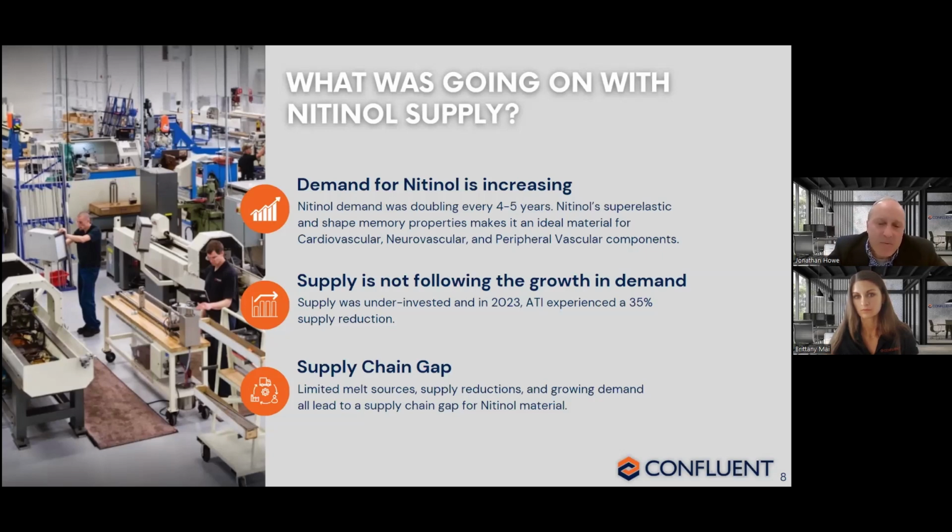And then really supply, as we talked about and framed up in that second slide, is just not keeping up with demand. As we talked about, there's been an underinvestment in supply. Last year, ATI experienced essentially a 35% reduction in their supply from historic numbers. So that was also putting pressure on that. And those two combined led to the third, which is really the root cause of the problem, which is there was a supply chain gap.